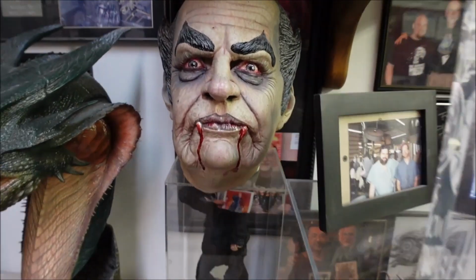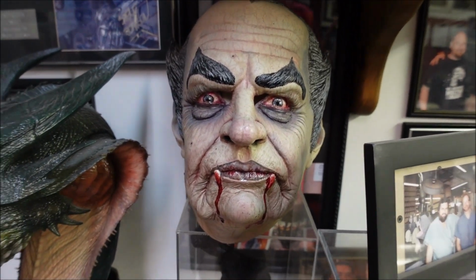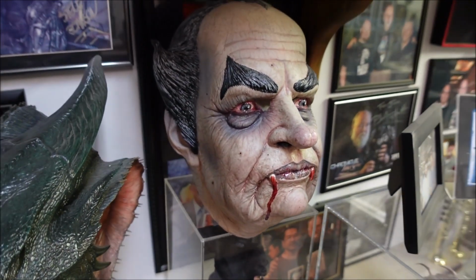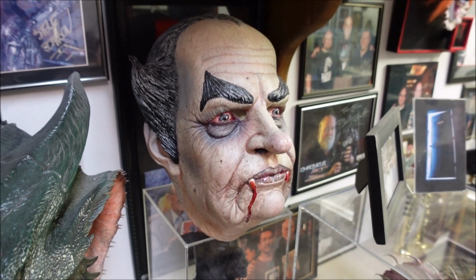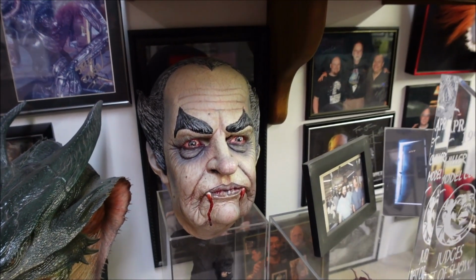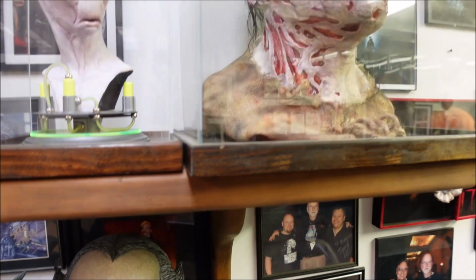And you got Mr. Nixon here as a vampire. Yeah, we came up with a line of political masks. We got our sculptors to sculpt them to be monsters, and Nixon ended up being a vampire. So I took that one and just custom painted it.